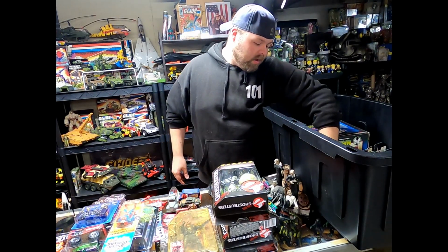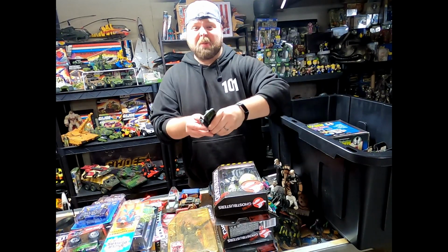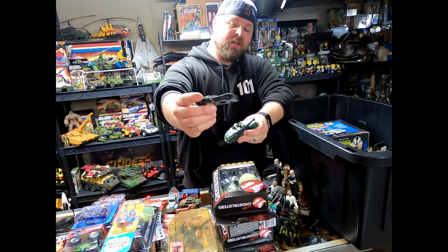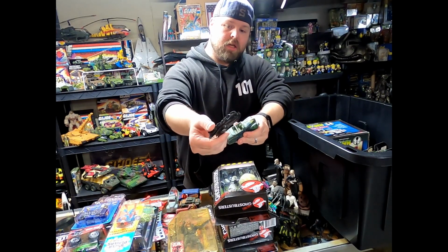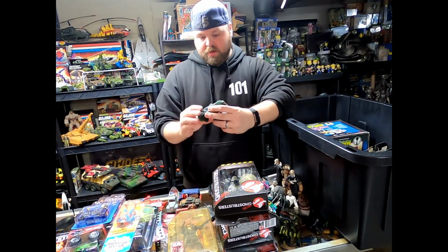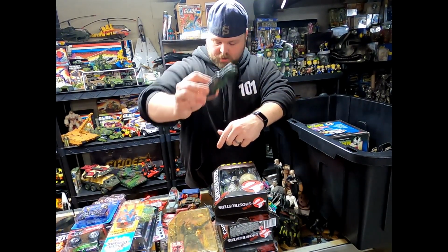You guys are probably like, why the hell are you showing me this? Because I'm just showing you what's in the box. A Batmobile that was a candy dispenser. I don't know if you guys remember these from like '89, '90. You'd get little hard candies out of these, and then you'd have a toy car afterwards. And then another little rubber car.